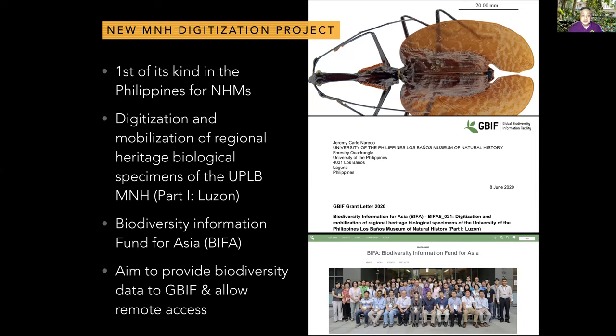It's entitled Digitization, Mobilization of Regional Heritage Biological Specimens of UPLB Museum of Natural History. So that's part one, because our collection is quite large. As you know, we have the second largest collection of natural history specimens in the Philippines. We can't claim to be the largest because of course the National Museum is the largest, but I think we can claim that we have one of the second largest in terms of collective specimens.